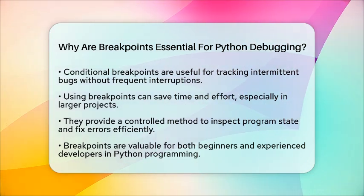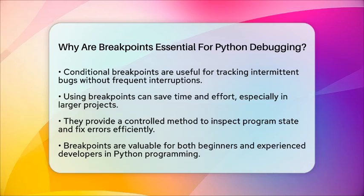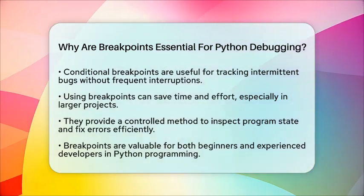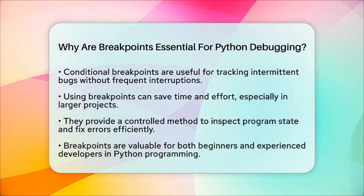They make finding and fixing errors more efficient and effective. Whether you are a beginner learning Python or an experienced developer maintaining complex applications, breakpoints are a fundamental tool in your debugging toolkit.